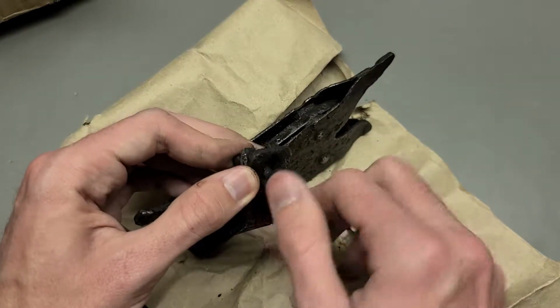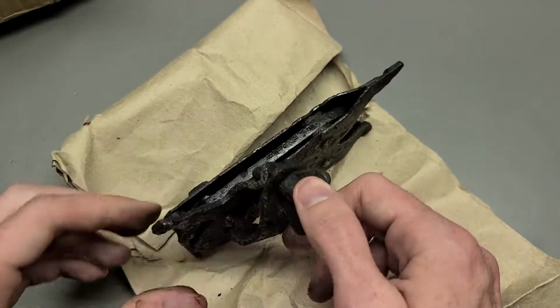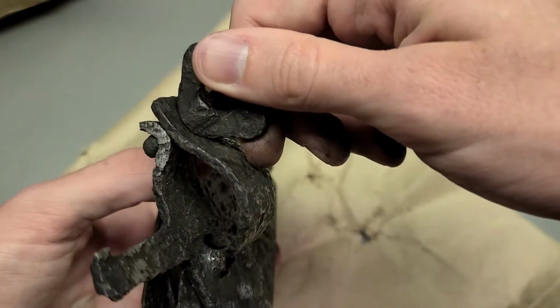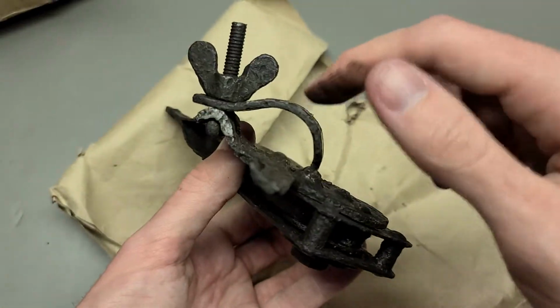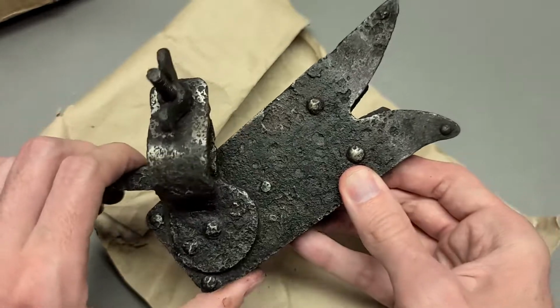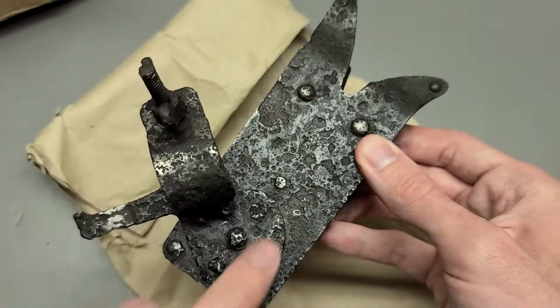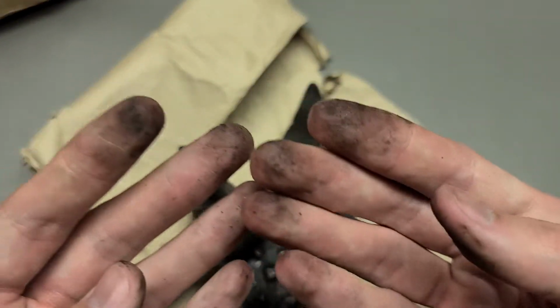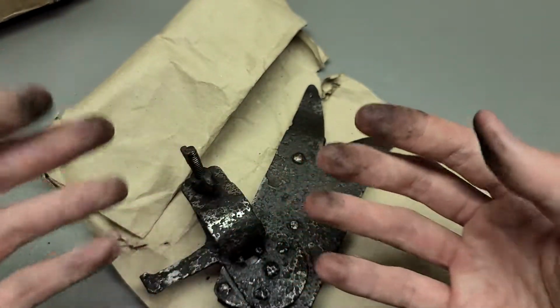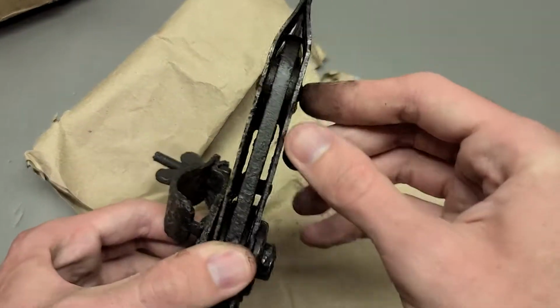Let me tighten this guy back here. Now, if you do want to mount this on a rifle, I haven't tried it yet. This could be bent and may not fit. This is really intended for display purposes. But again, in theory, this should function. I would probably try to clean it up a little bit more, because you can see my fingers got a little dirty for this, so I'm going to have to go wash them. But again, it's not that bad.